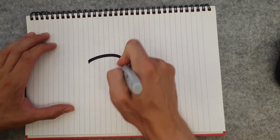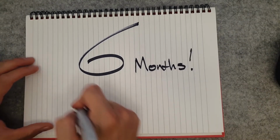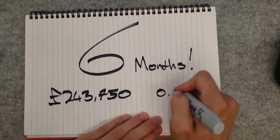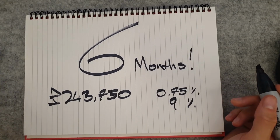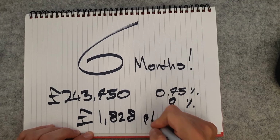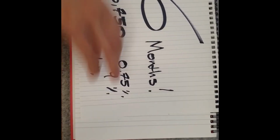Halifax and NatWest, your normal lender, they won't lend. I needed a specialist. Shaz, I need a bridge. What a bridge is, basically, temporary 6-month loan, very high interest rate. Right, I have 6 months till payback, starting from now. I borrowed £243,750 from the bank. I'm paying 0.75% per month, which is 9% per year. Plus a couple of fees, I end up basically paying back £1,828 per month, starting now. Right, let's put this on the board.